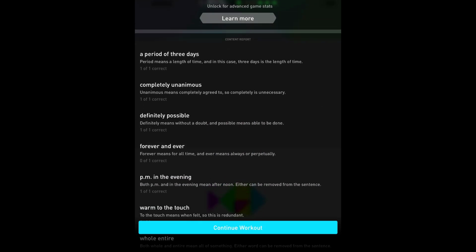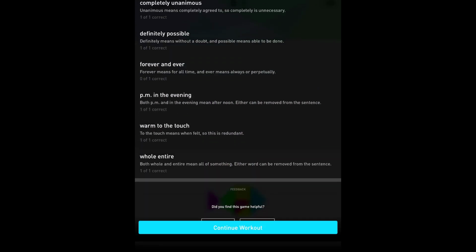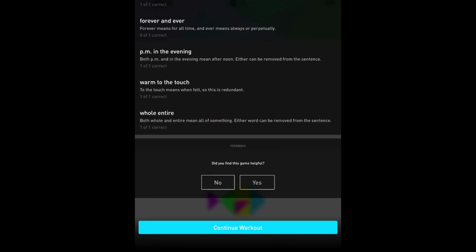So you can see here, it gives you all of the ones that you got wrong. Oh, I clicked the wrong button here, so you can see here it says 0. So you have to take a second to actually make sure you're putting your finger in the right spot, and that kind of thing. So you can see there I got one wrong out of all those ones there. So then, did you find this game helpful? So I'm going to say yes, I did. And then they'll adjust your workouts based on that. So then you go to continue workout.